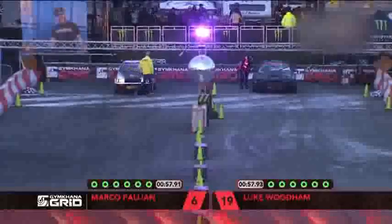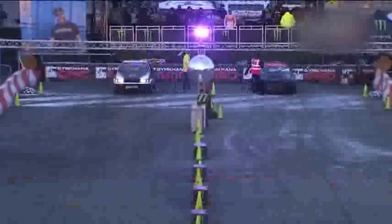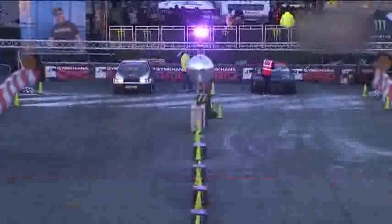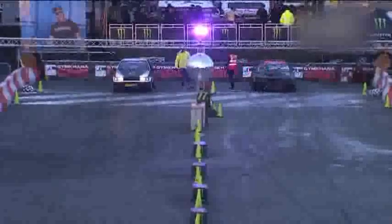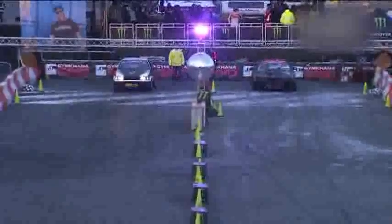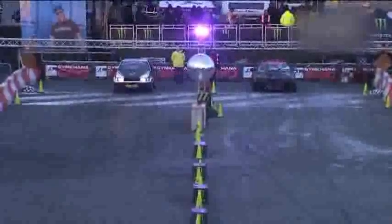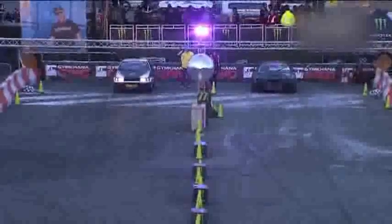Wow. 0.02. I told you, Marko, the Croatian crusher, fights back because Woodham had that gap. Is Marko going to take out our defending Gymkhana Grid champion? Yep, the champion has got somebody hot on his tails. The champion is being worried by the Croatian crusher. Let's see if he can keep his focus and hold it down and keep the Croatian at bay.